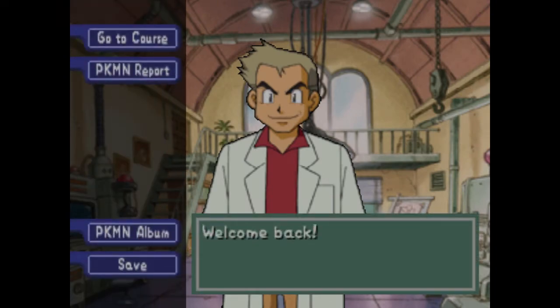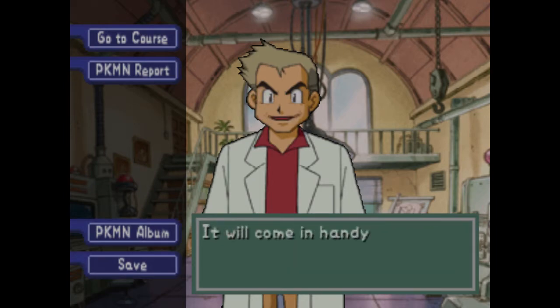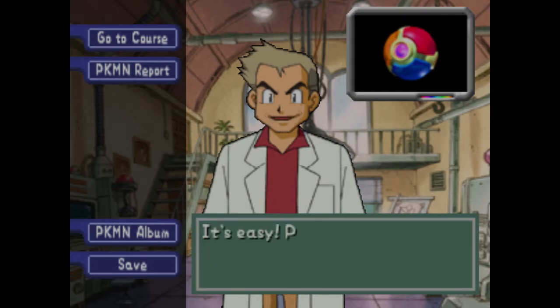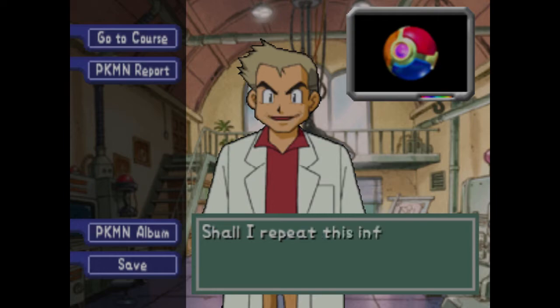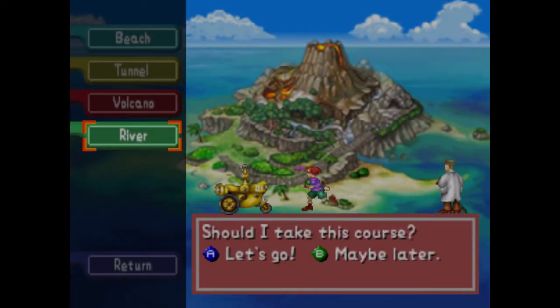Welcome back. You've taken pictures at a good pace. To make your work easier, here is a present for you. It will come in handy for taking Pokemon pictures. If you see a place where you think Pokemon might be hiding, use this Pester Ball! It's easy! Press the button when you're not focusing your camera. This will make hidden Pokemon come out into the open. Shall I repeat this information? No.